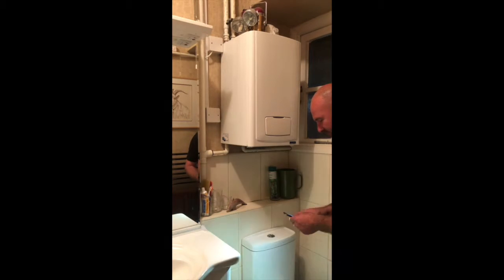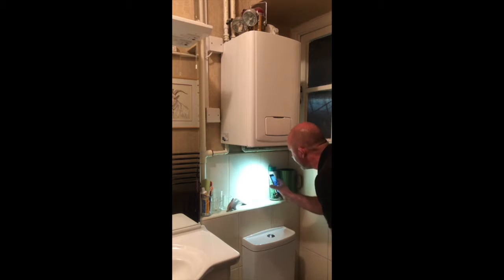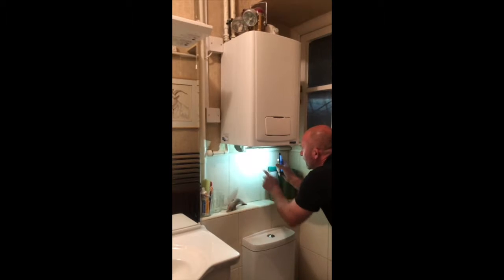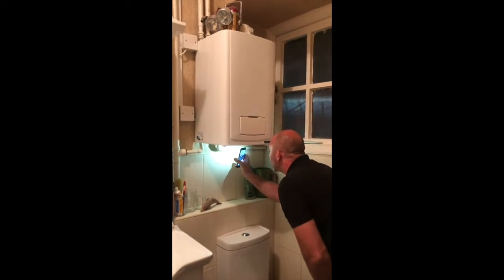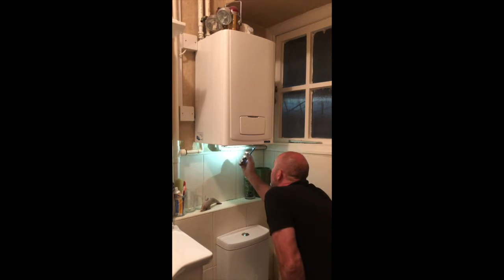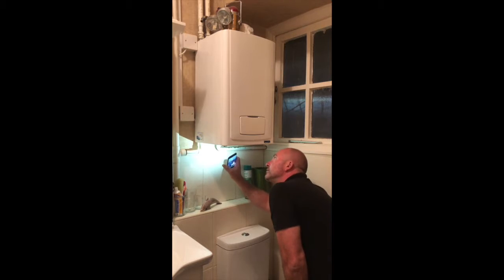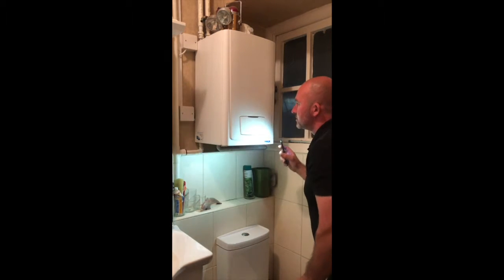Okay, I'll just come in and have a quick look. Okay, so I can see the little puddle of water down here, and there's some drip lines coming down the tile, and there's some rusty marks just here. But underneath the boiler, there doesn't seem to be any drips on any of the pipes. Let's have a look above.